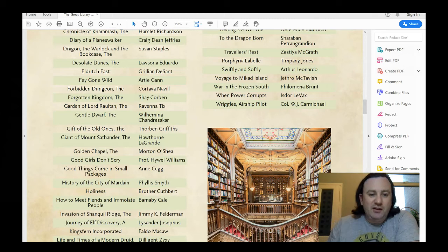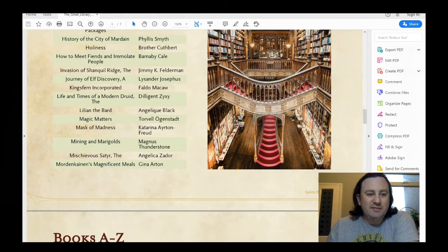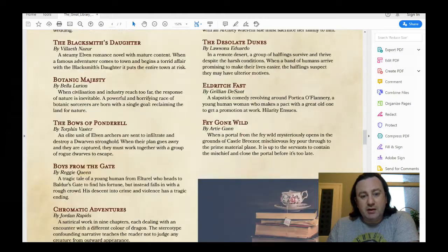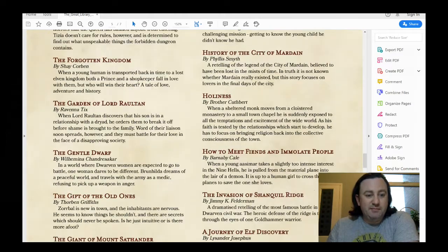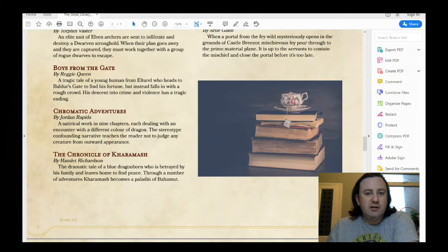So I love the fact that these titles, Wriggles, Airship Pilot, obvious reference to Biggles there. I mean, basically just reading through this list does put quite a smile on my face. So also we have the books listed again in alphabetical order, but with a very brief synopsis of each book. And this is a bit that covers the 4 pages. Just going to try and find that Dragon, the Warlock and the Bookcase.